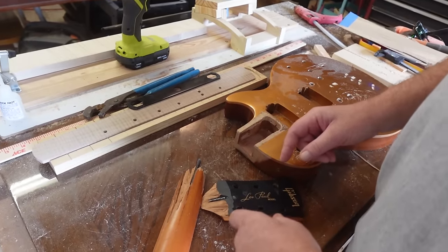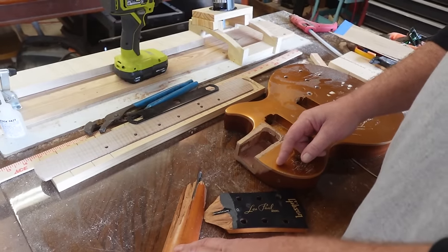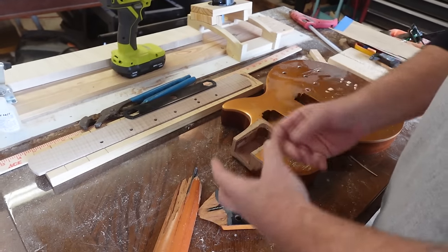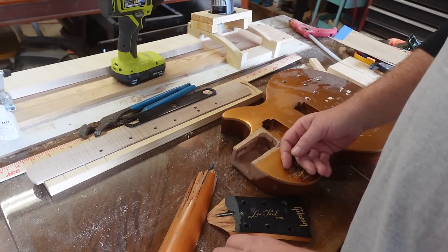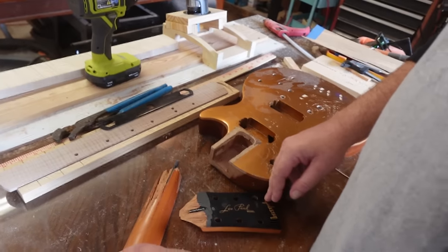Why don't you just cut it out with the bandsaw? What? Cut it out with the bandsaw and shape it up like you do the other ones. Kathy, this is a Gibson neck. It's got an angled headstock. It's got all these things that have to fit in here. It's not just a straight cut. You can do it. No, I can't do that. That's crazy to even think that somebody could cut a Gibson Les Paul neck.